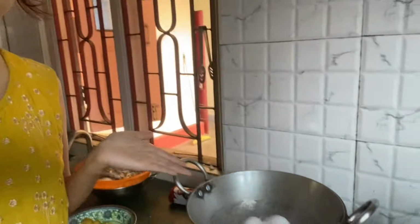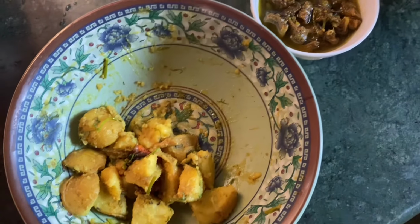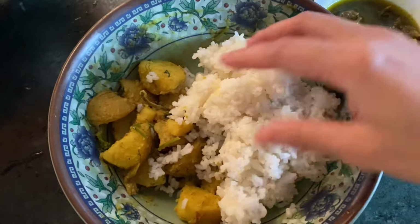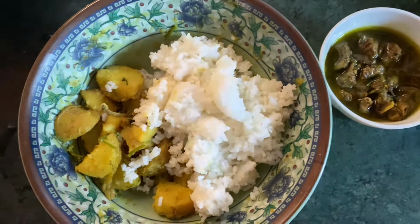Hungry. Meanwhile, the eggs are boiling. I'm gonna have this leftover potatoes and chicken curry from last night with hot rice. Well, the rice is also leftover from last night. I think it's done. Okay, guys, I'm gonna enjoy this leftover food now.